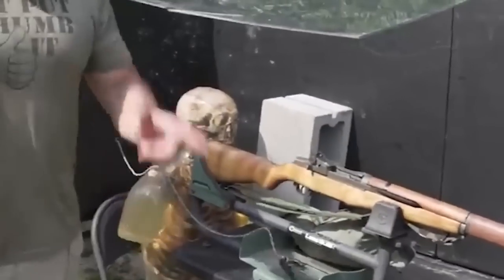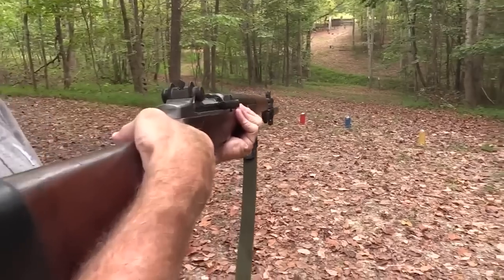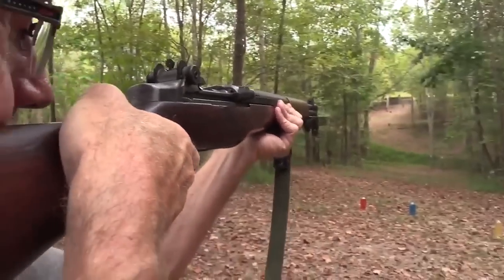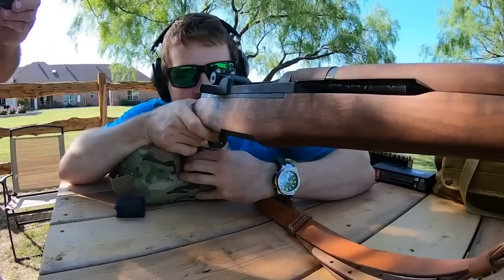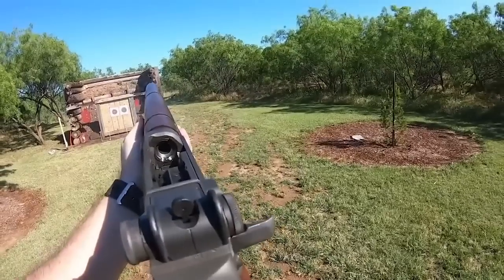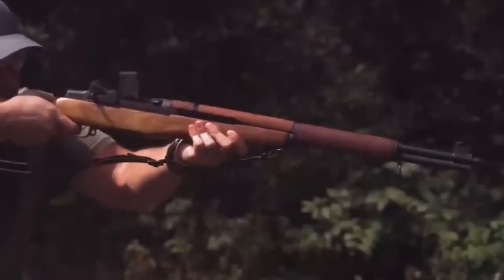The M1 Garand is heavy, weighing more than an AR-15. However, this weight makes recoil manageable, and the balance of the rifle makes it easy to forget about the weight when taking aim. The M1 Garand is also accurate, thanks to its well-built quality materials and the impressive aperture sights.